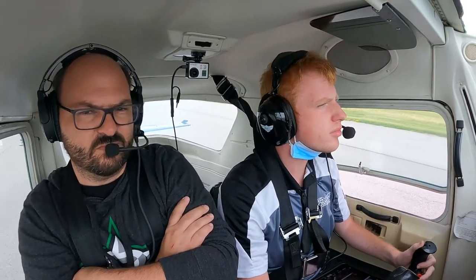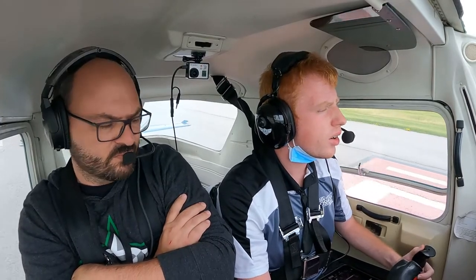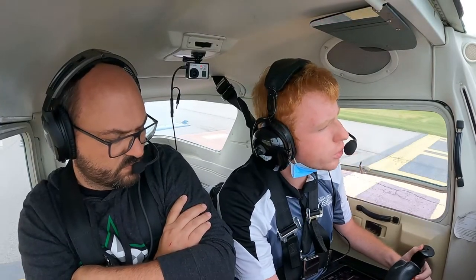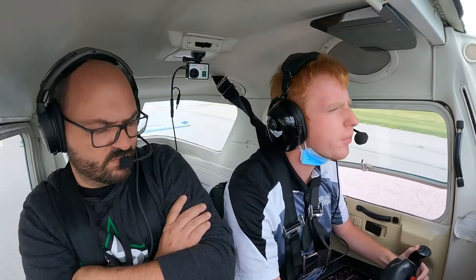Cessna 6 November Uniform, cross runway 28 right, hold short runway 24, pull up to the second set of hold short lines. Okay, cross 28 right, hold short of 24, pull up to the second set of hold short lines for 6 November Uniform.